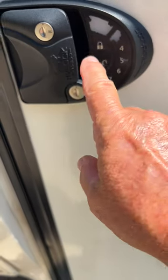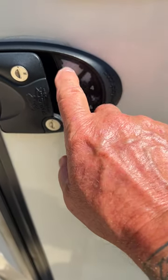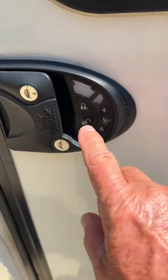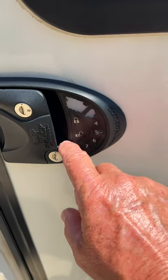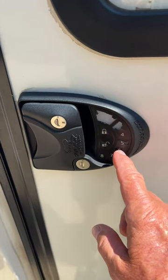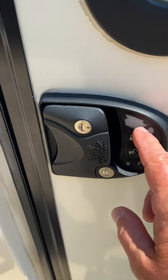We upgraded this lock here. You can see how the weather has cracked the plastic on it. I have one coming in. I guess they decided that, oh yeah, there's a problem with that, so they have a plastic replacement piece that's actually supposed to be showing up today. And I'll see how hard that is to install.